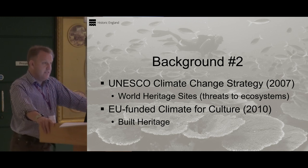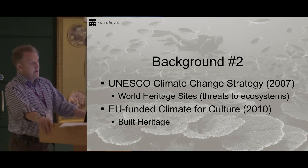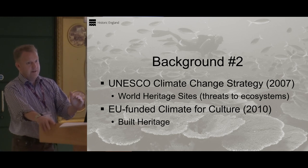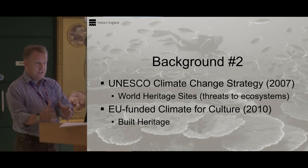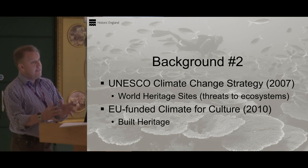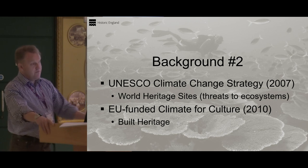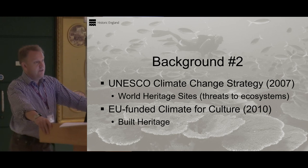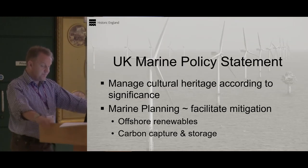And even back in 2010, you can see that the EU had a look at this as well. But again, cultural heritage formed part of the built environment assessment, where all of our interest was largely focused towards museums and the effect on flooding and inundation to museums affecting cultural heritage and tourism. So even back in 2010, the EU wasn't looking at, despite the huge coastline of the European Union nations, nobody was looking at underwater archaeology.